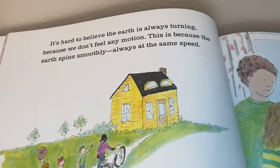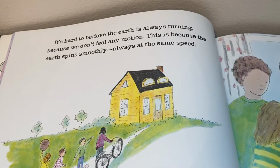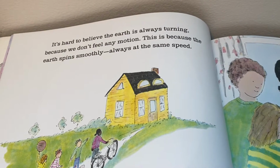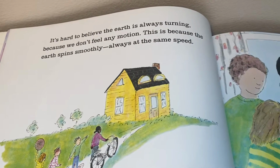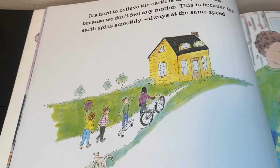It's hard to believe the Earth is always turning because we don't feel any motion. This is because the Earth spins smoothly, always at the same speed.